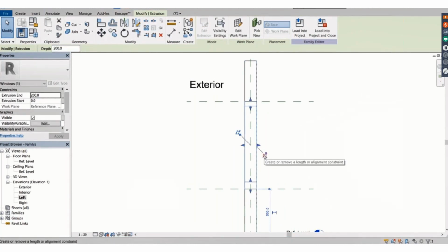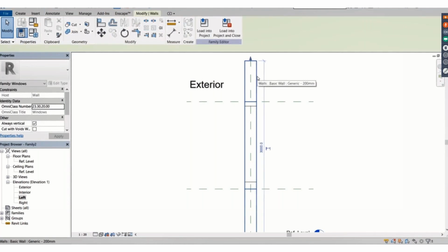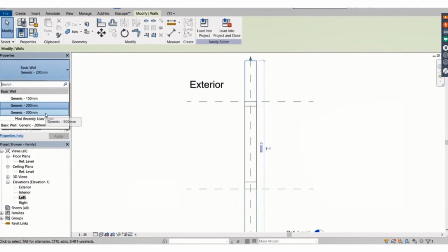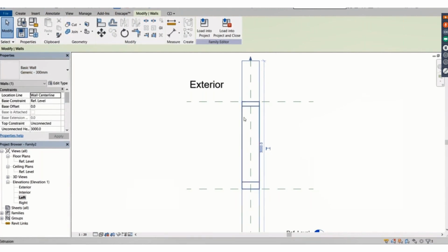So what we want to do is basically align that extrusion to end within the confinements of the wall still, so that it's not sticking out. And again, we have that little lock key that we can click on to make sure that no matter what the thickness of the wall is, the window frame will sit at that same thickness. So we're going to test that now by changing the wall thickness to see if it works, and we can see that it has worked.